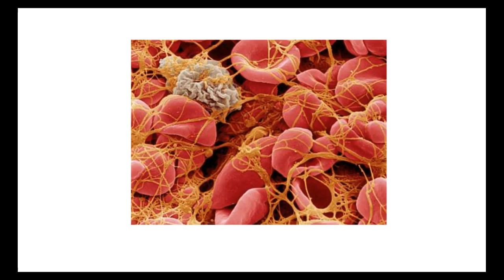Eventually, over time, that scab falls off because you've made new skin cells underneath that scab, and now you've healed that capillary wall. So that is how we clot our blood.